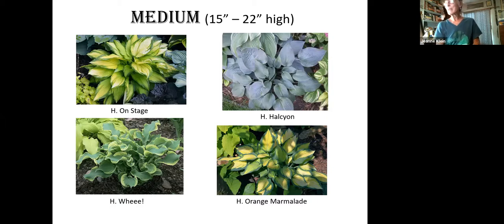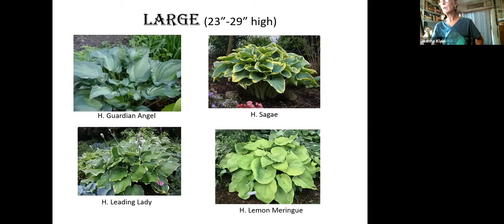And Orange Marmalade is another interesting one. As you can see, it's not exactly orange, but it's a brighter yellow that pops up, comes up in the spring. And I just think that's a fun name as well. Then you have large ones. One of my favorite large ones is Guardian Angel, which I think is delightful.